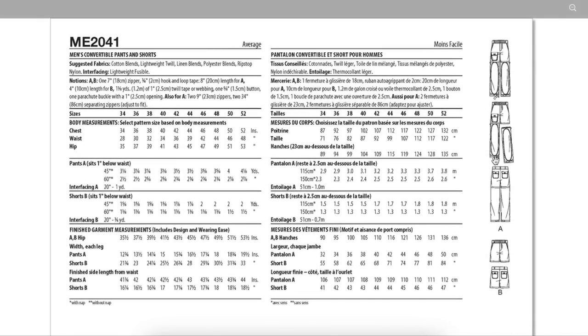Oh, look how they had to do the line drawing. Like, whoop, we just cut your leg off. Okay, cool. So it's convertible or the shorts, I see. Okay. Cotton blends, lightweight twill, linen blends, polyester blends, and ripstop nylon.